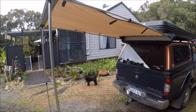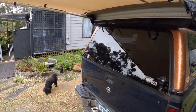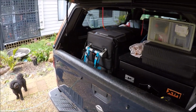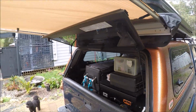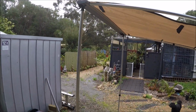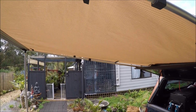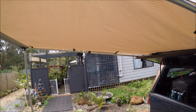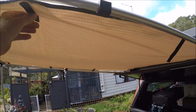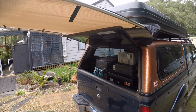I thought I'd better have a bit of a practice with the awning. This is the theory, of course. Now I can have some shelter when I start my cooking procedures. Oh, that'll be good. Yeah, everything works. Good stuff. I've got it angled a little bit too high at the moment, but that doesn't matter. You can zip these things on when I get to where I'm going. These Velcro things, won't do them now. No, that's going to work well. Beauty.